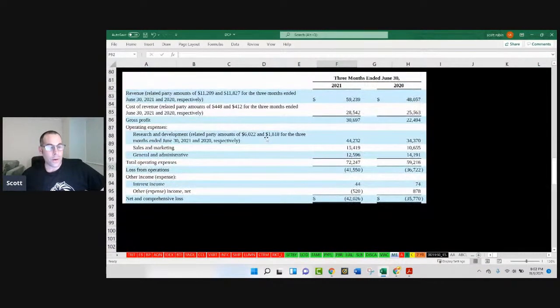The cost of revenue is about half that. So that's all the costs associated with getting the test kits, like actually shipping the test kits out, having somebody ship them, receive them, having a scientist analyze the saliva. It includes a lot of things, depreciation. So they do have positive gross profit, so that's good.